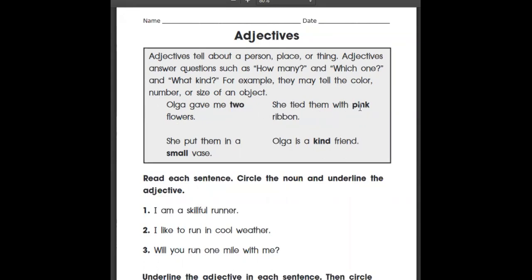She tied them with a pink ribbon. The only noun we have is ribbon. So if you look right before that, it's telling us what color the ribbon is. So which ribbon, what kind of ribbon? It was a pink one. She put them in a small vase. Again, vase is the only noun. The adjective is going to come right before the noun. And here we have small, so it's telling you what size it is.